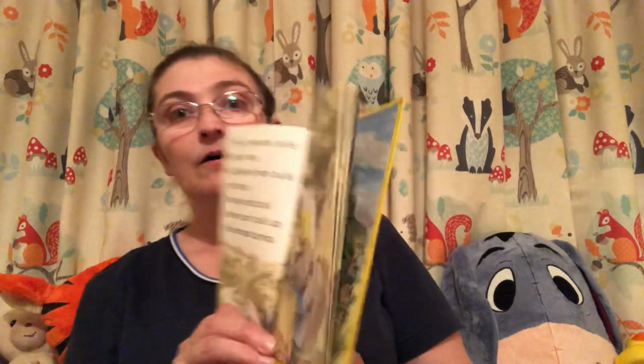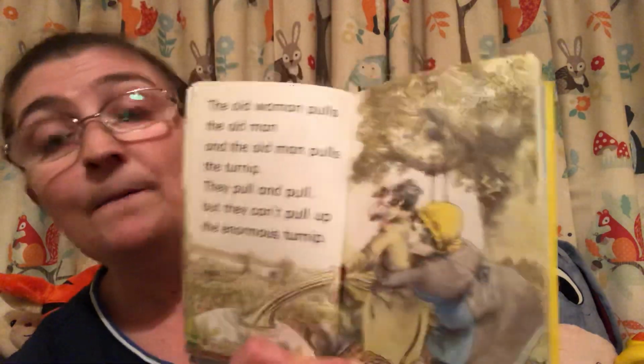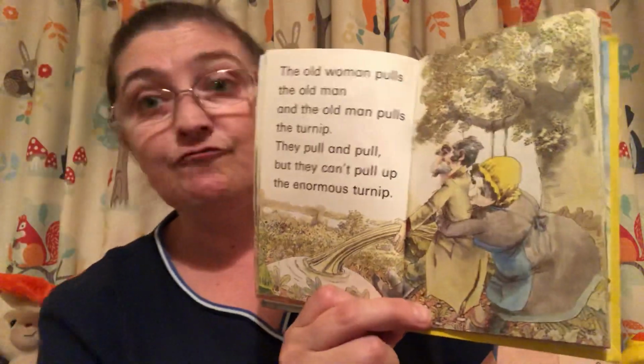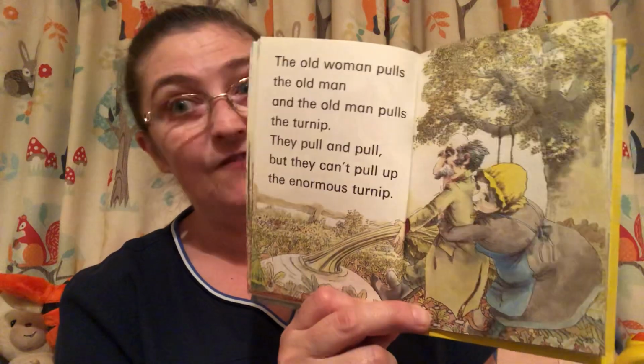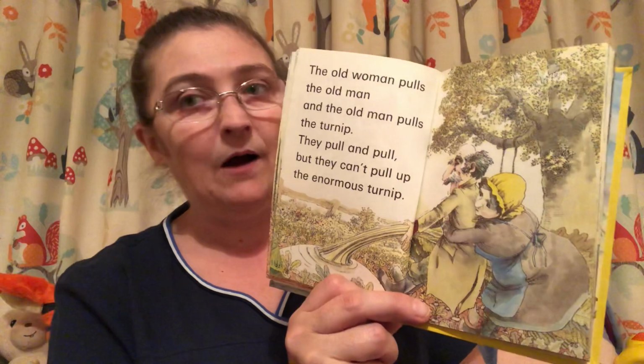The old woman pulls the old man. And the old man pulls the turnip. They pull and they pull and they pull, but they can't pull up the enormous turnip. Look at them. They are pulling so hard, but it's just not coming out of the ground. It really must be a very enormous turnip. Wow.